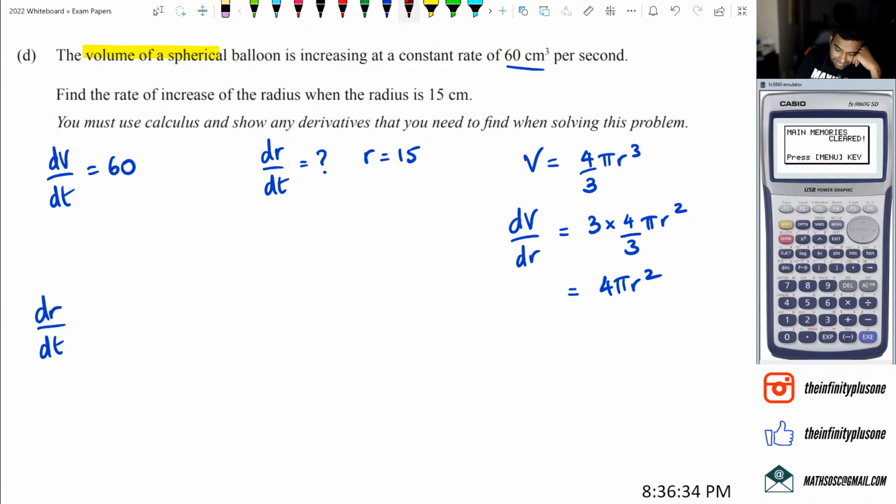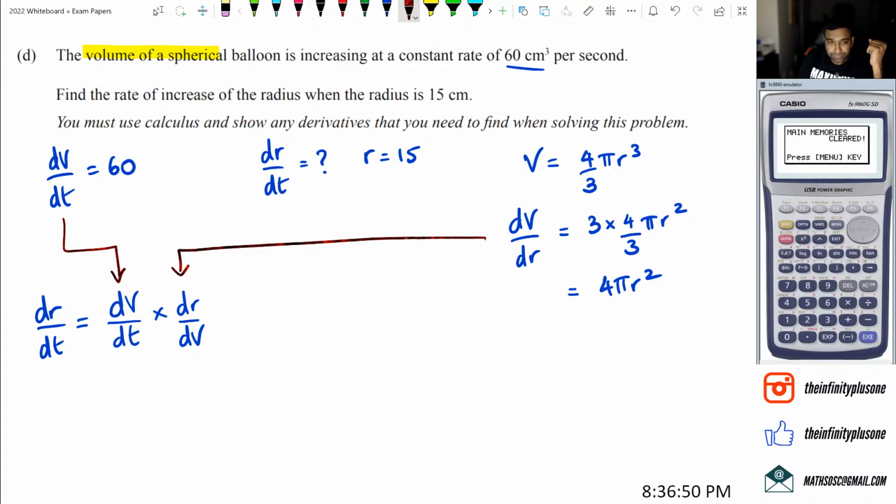So we've got dr/dt, and what do I have? I need dV/dt multiplied by dr/dV. That's better. So dV/dt comes there, and dV/dr gets flipped. Cool, that looks good. Then you've got dr in the numerator, and of course dt in the denominator, and our two dV's disappear because they cancel each other. So dr/dt is 60 multiplied by 1 over 4 pi r squared.